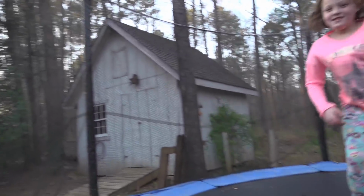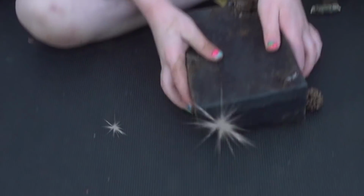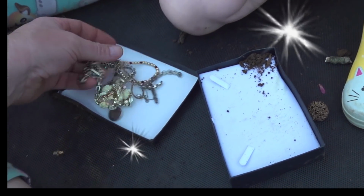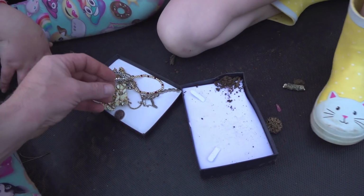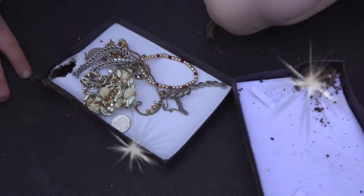Guys, we're about to open it up and see what it is. Everybody sit in a circle. Ow! Here we go. You forgot pearls. There's a pearl. Look at all the treasure, guys. Oh, look, there's a pearl. Can you believe that she found that? I can't believe I finally found the treasure map.